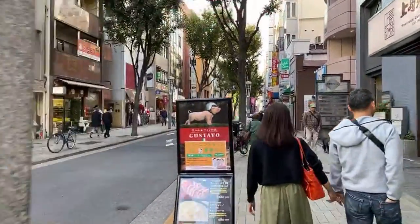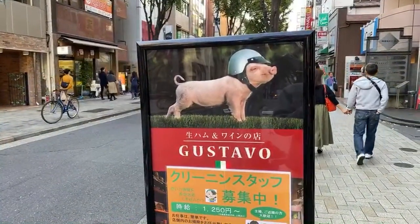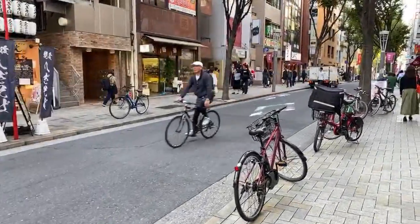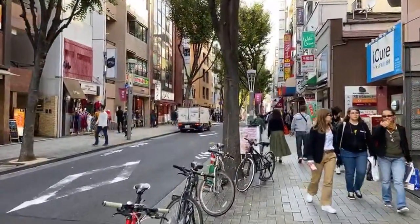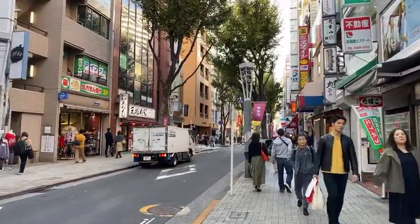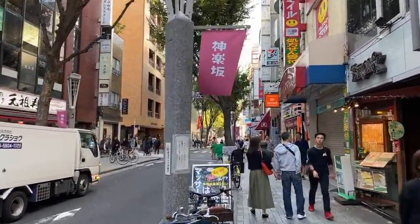Let's make our way around. I think that they serve raw ham and pork. Slightly creepy that they put Babe with a helmet on there. But I guess they're trying to say it's fresh. It's one of my favorite movies, Babe. I'm still a little bit upset that Braveheart beat Babe in 1995 for the Academy Awards. I thought Babe was gonna pull it out. Braveheart won. Both are awesome movies though.